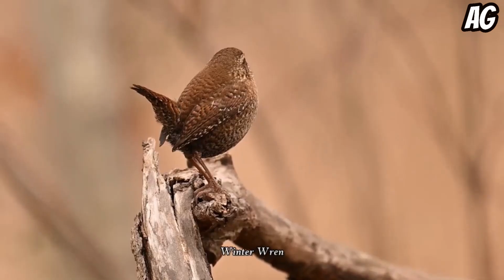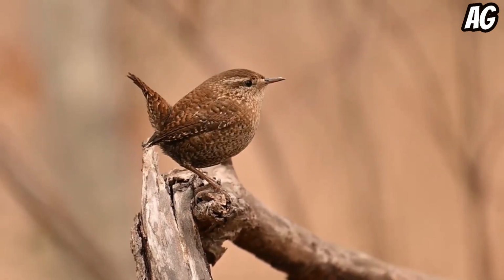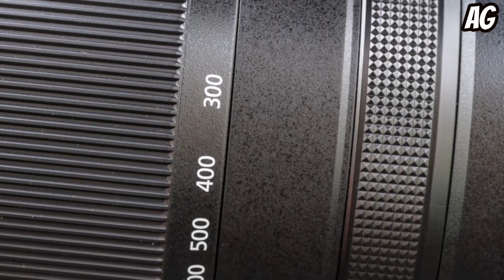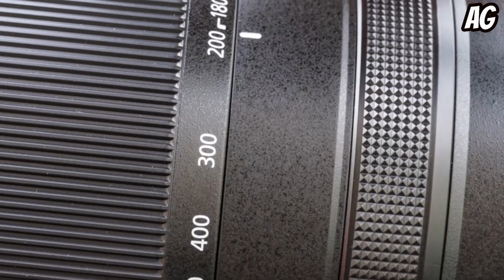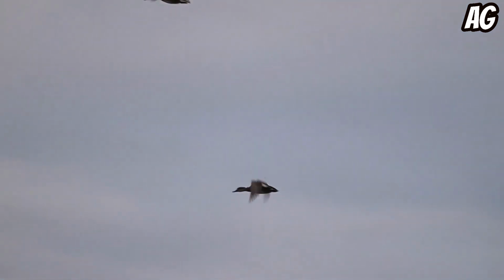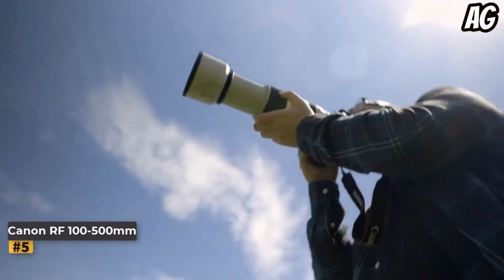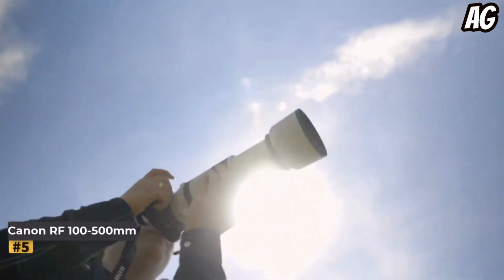Whether capturing sports, wildlife, or any other telephoto subject, the Nikon Z 180-600mm f/5.6-6.3 VR emerges as the top choice for Nikon Z camera users seeking to approximate the 150-600mm focal range. Number 5. Canon RF 100-500mm f/4.5-7.1L IS USM.